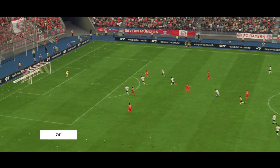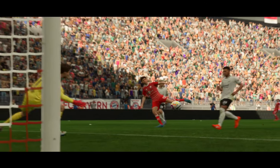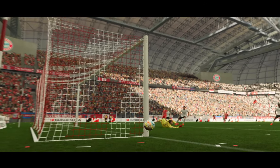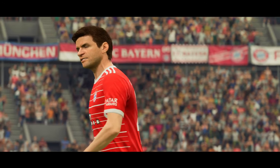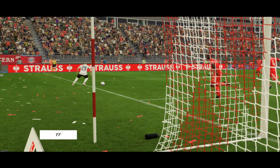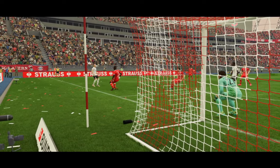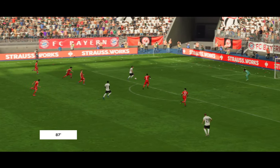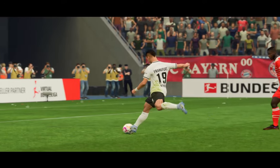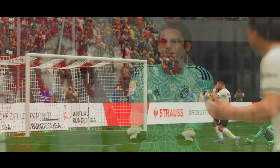He's beaten his man. Muller! Well, for power, 10 out of 10. For placement, maybe 8. It's a substitution for Bayern. And a corner kick, the referee's verdict. He continues his run. Superb save. Well, he should score, of course, but that's a brilliant save.